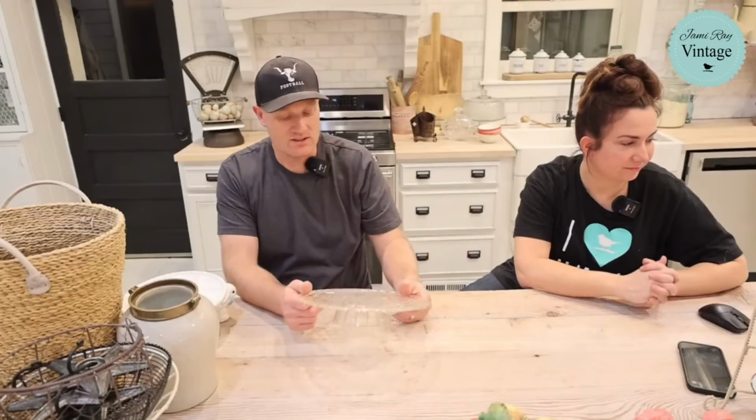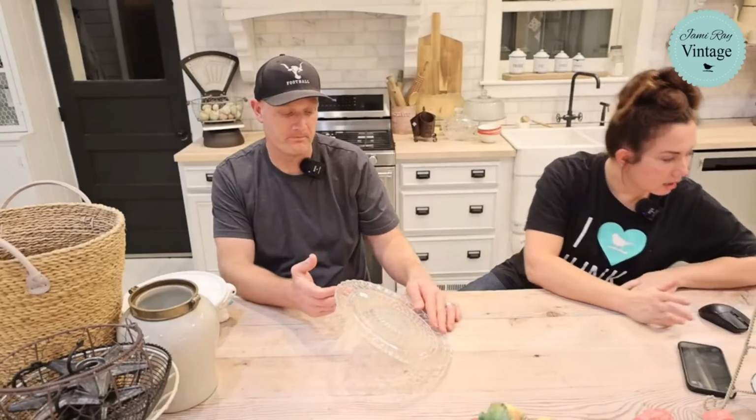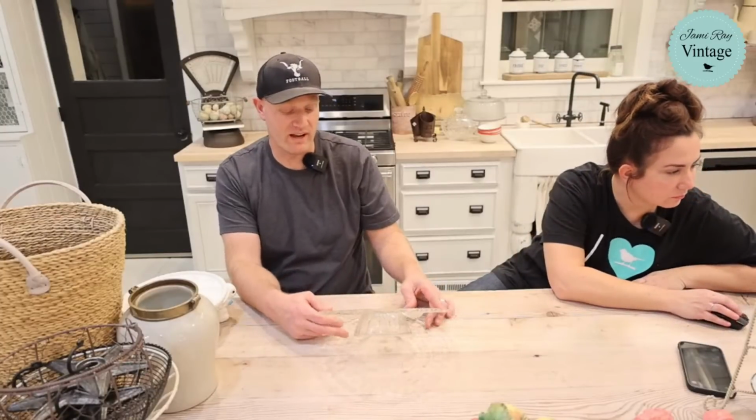$1.50. Actually, did you price this one? This one wasn't on there either, because I went in order. I don't know. Caitlin, is that on there? We'll see if Caitlin can find it. I'm going to set it aside for a minute.